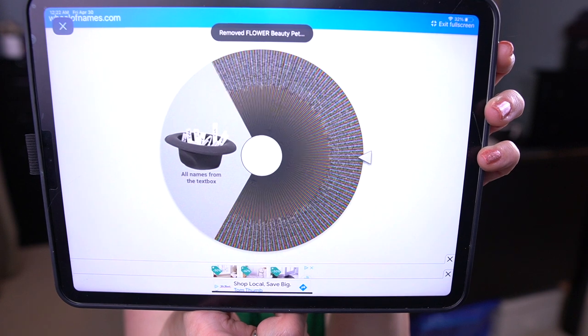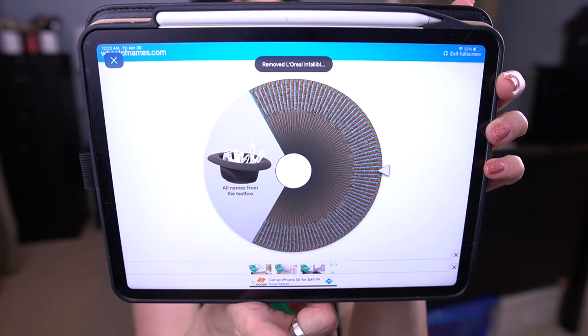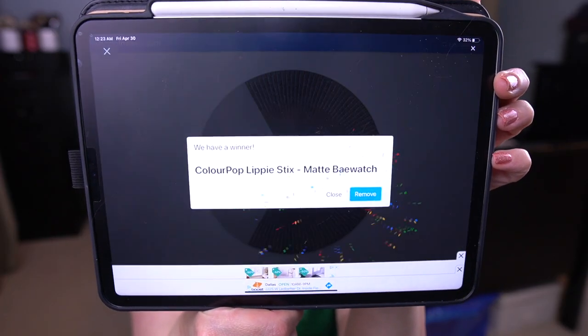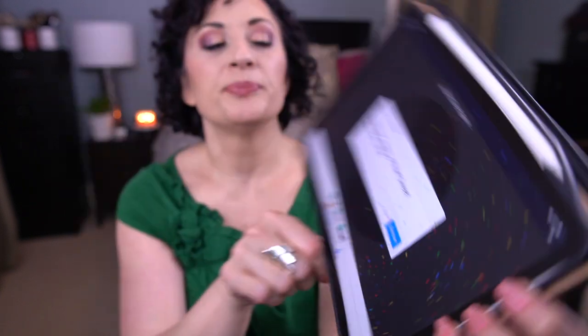Flower Beauty Petal Pout Lipstick in the shade Rouge Berry. Mary Kay Nourishine Lip Gloss in Beach Bronze. Oh, I think that's like a gold lip gloss. And that's like a little sample too. L'Oreal Infallible Pro Matte Gloss in Blushing Ambition. I decluttered that. I thought I updated that. Urban Decay Revolution Lipstick in Anarchy. Ooh. ColourPop Lipstick in Baywatch. Wait, I need to remove it. Sephora Cream Lip Stain in Sweet Raspberry.